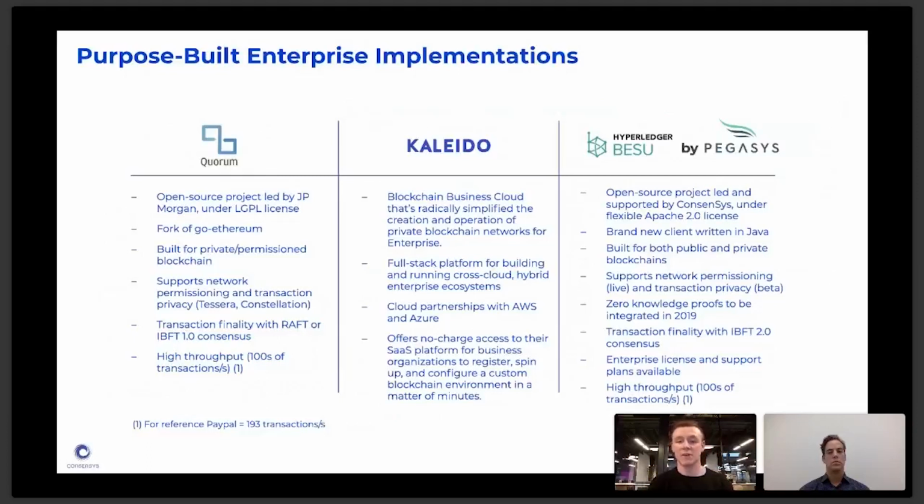They also expect zero-knowledge proofs to be integrated before the end of this year. Transaction finality is supported and it has IBFT 2.0 consensus mechanisms, which is a further increase from the 1.0 used by JP Morgan's Quorum. It's available for enterprise license, and there are support plans available. And similarly to Quorum, it also supports hundreds of transactions per second.